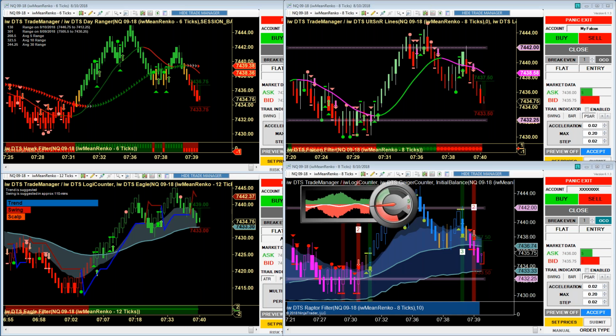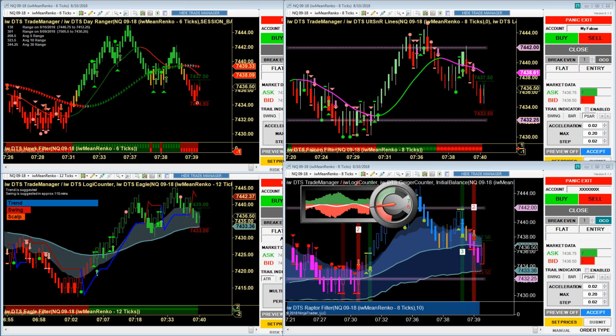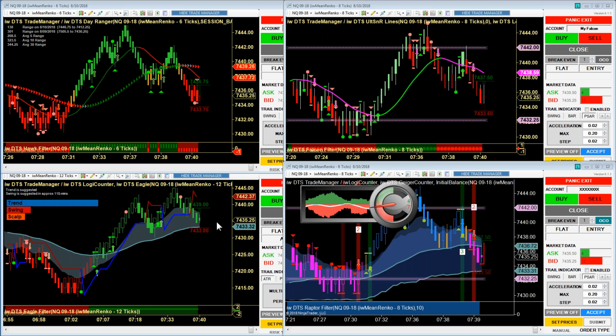Oh, there they go now. It's making me, like I said, it's making me wonder if the buyers can't hold it together. I'm thinking we're going to see a little bit more of a bear push at this point. We are getting another first micro macro cross. We just had a trend change signal here in the Falcon. We're still on that hard edge in the Eagle, which is a little bit of a concern.